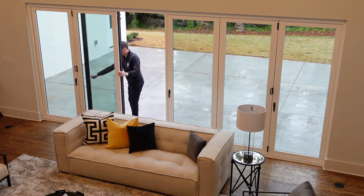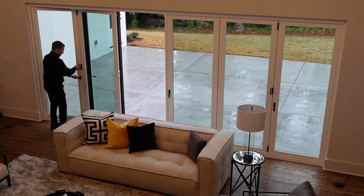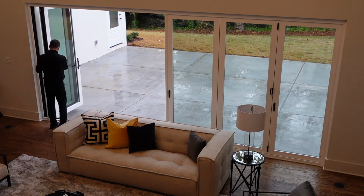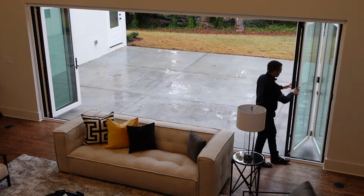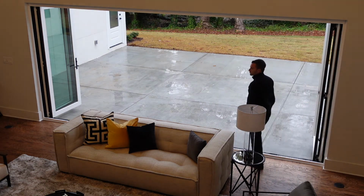All right, now I'm going to show you guys how the accordion door works. So check this out. Here you can see the accordion door in all its glory. I just love these things. They open up the entire space. They make the inside feel like the outside. I mean, you can literally just combine the courtyard space and your living room space.